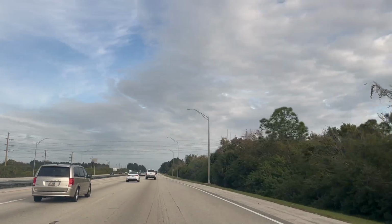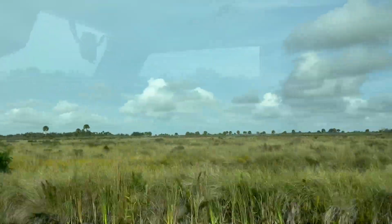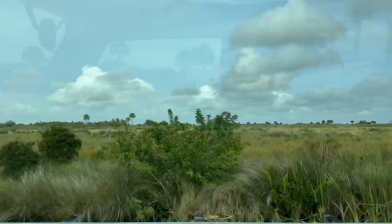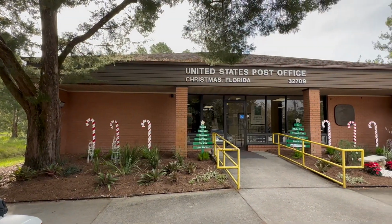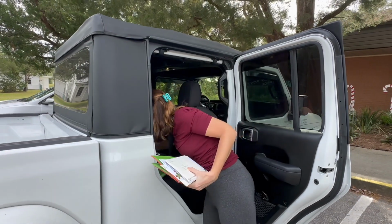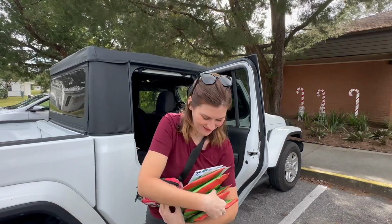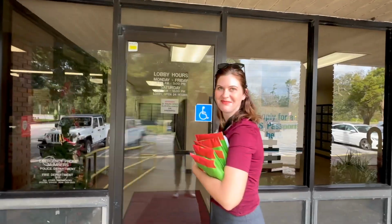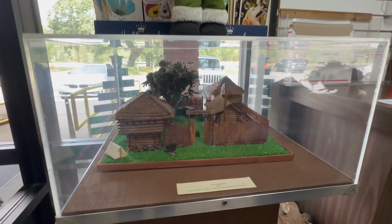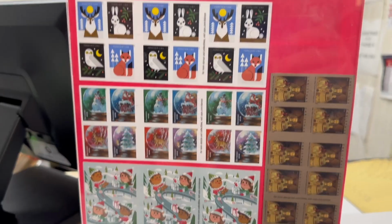We are headed to a place called Fort Christmas Historical Park, which is a recreation of a fort from the 19th century. Also, there is a post office in Christmas, Florida that has stamps for people to decorate their envelopes. Our Christmas cards are pretty decorated already, but we wanted the postmark to actually say that we mailed our cards from Christmas, Florida.